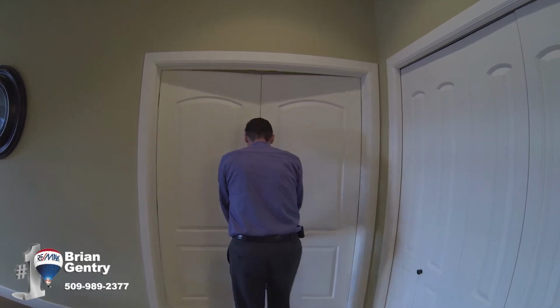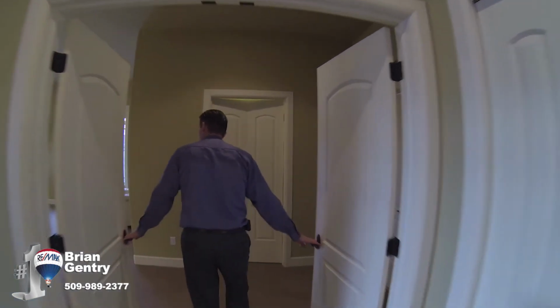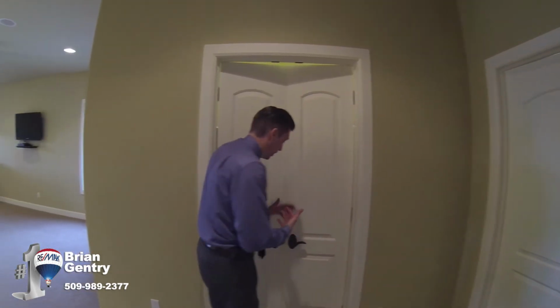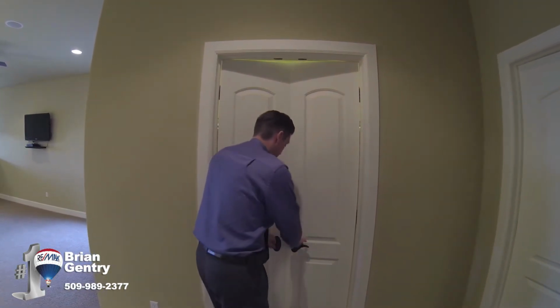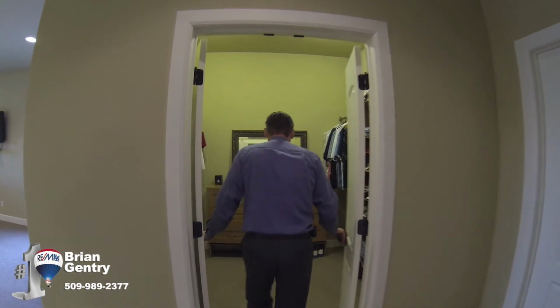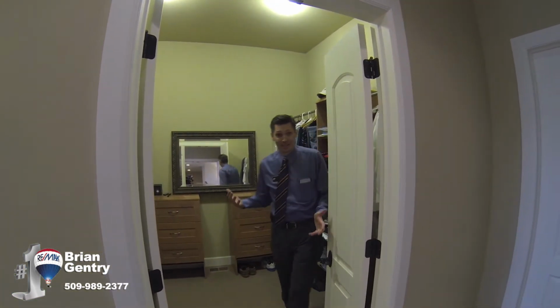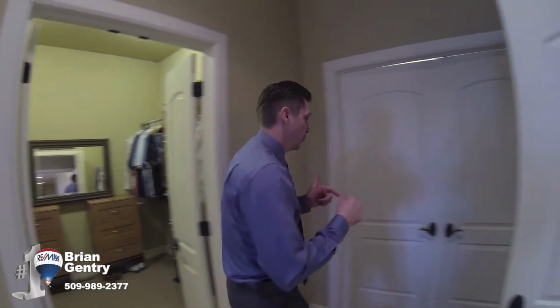This is the master suite. First thing I want you to see, because right when you go in directly, is the walk-in closet. So we open up the double doors for that, and very, very nice, spacious, large walk-in closet. Fantastic.